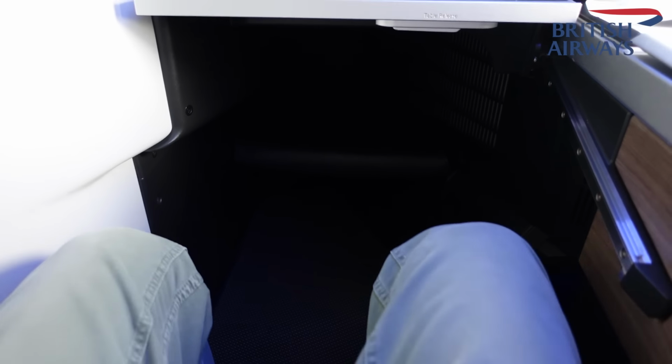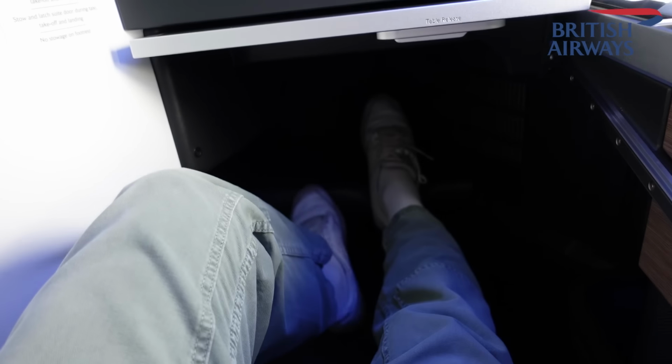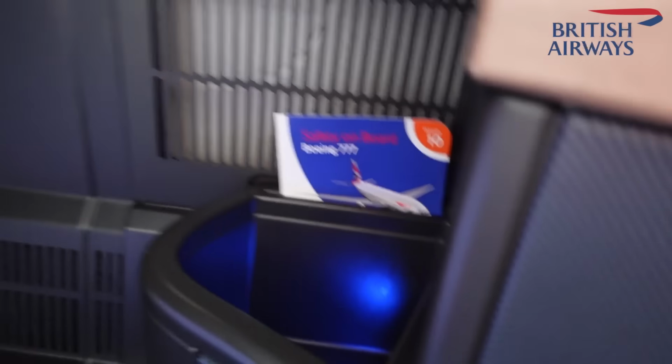And then in terms of leg room, as you can see, there is loads of room to stretch your feet out, whether you want to go on the lower level or put them up, especially once you're in that lie flat position. Just in case you didn't think there was already enough storage, there is another little pocket just down to the right of you.